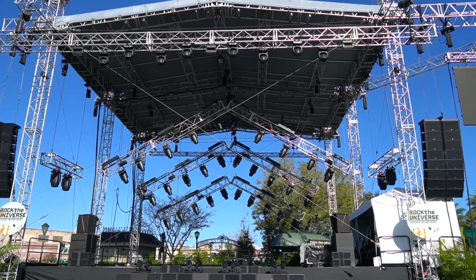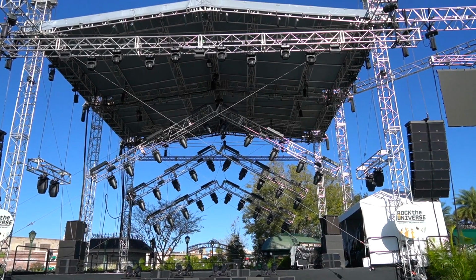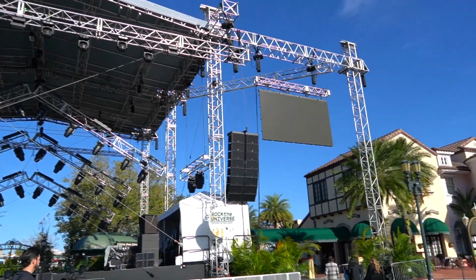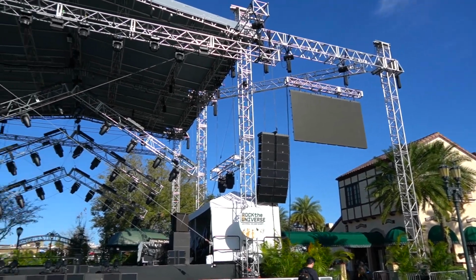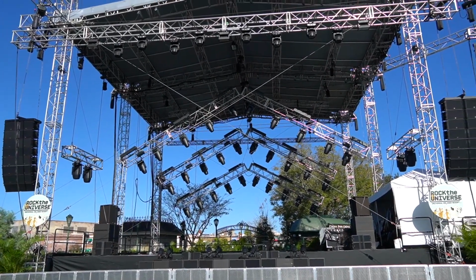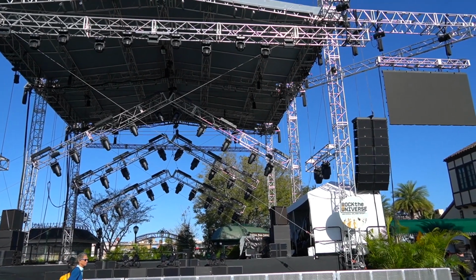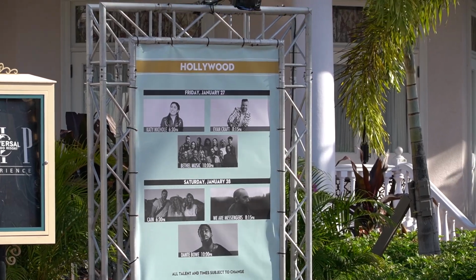That's cool. And the stage here over by Central Park is completed. Ready to go for tonight. Looks good. They have a little electronic billboard hanging here. It's awesome. So over here in Hollywood, it looks like the artists are going to be. I don't recognize any of them, but that's cool.